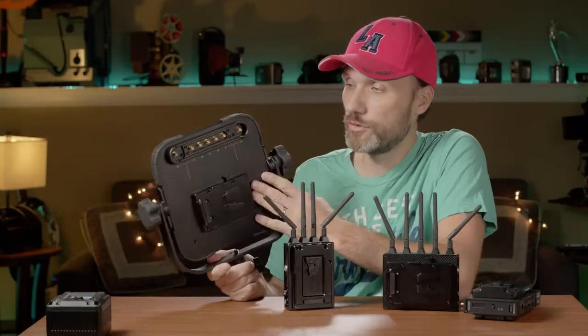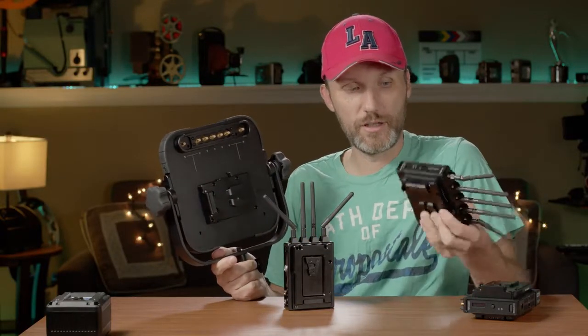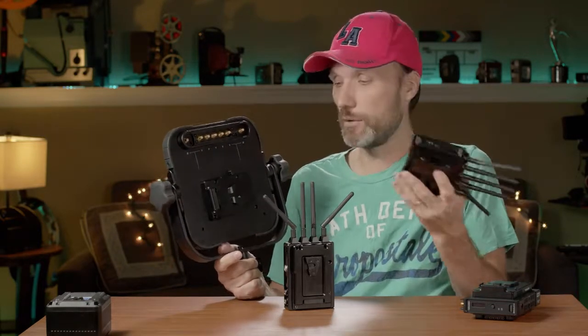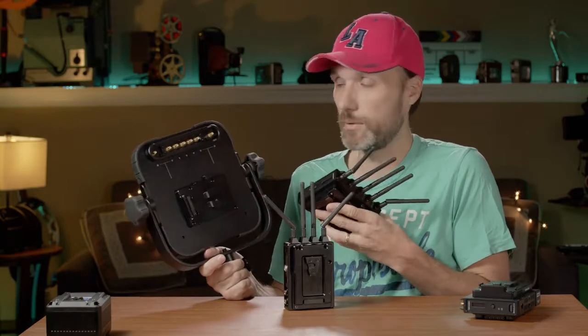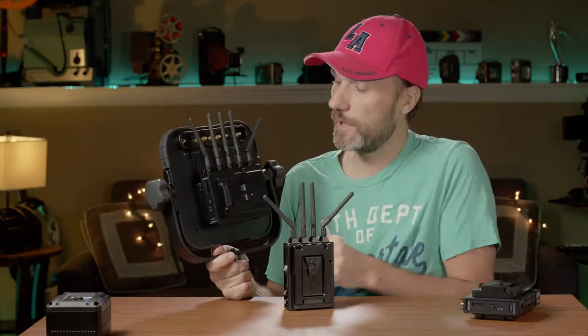Now, the way that you use this antenna is pretty straightforward. You take one of the receivers, and it has a V-mount battery mount up here, like a dummy mount. So you would put it in here where you have a built-in V-mount battery plate, or if you buy the Anton Bauer battery, obviously you would have that battery mount. You just slide it on there.